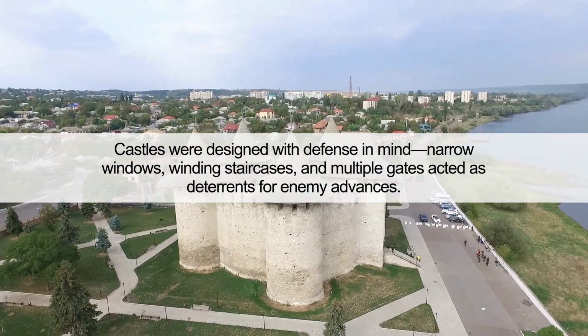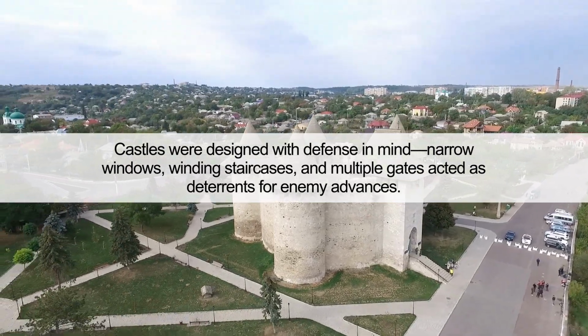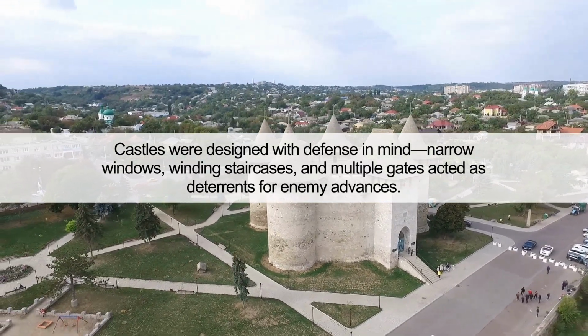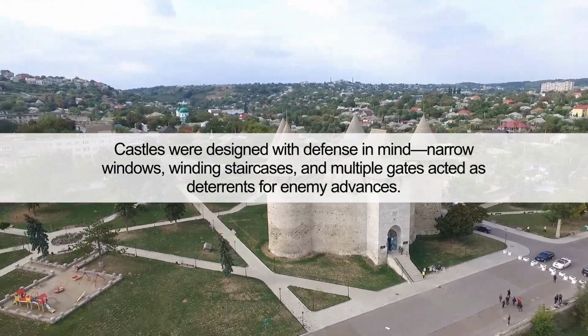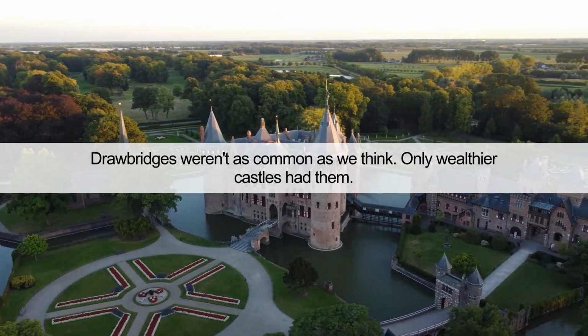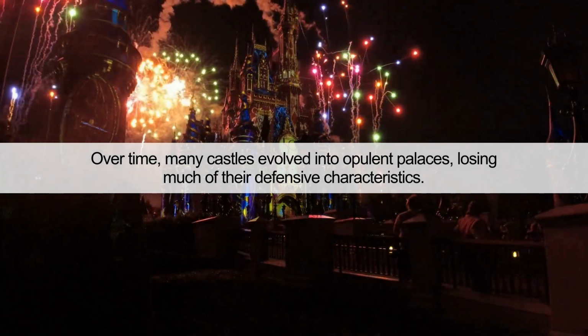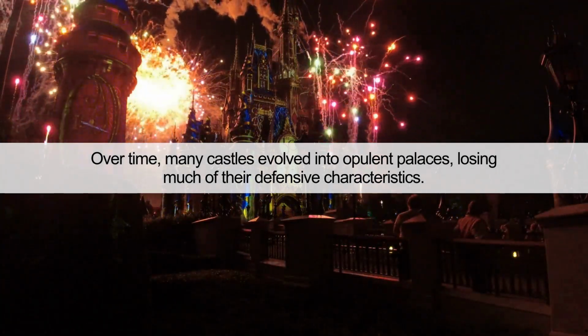Castles were designed with defense in mind. Narrow windows, winding staircases, and multiple gates acted as deterrents for enemy advances. Drawbridges weren't as common as we think. Only wealthier castles had them. Over time, many castles evolved into opulent palaces, losing much of their defensive characteristics.